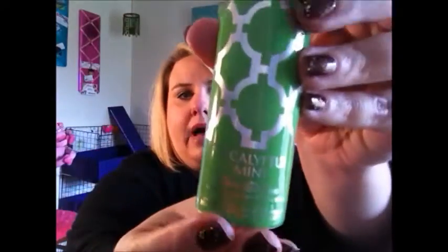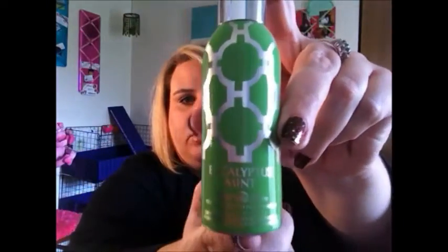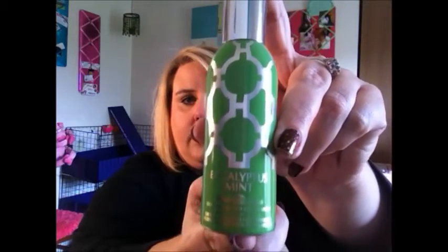Room spray. I have been using my Eucalyptus Mint by White Barn, basically Bath and Body Works. And this stuff is super, super strong and I absolutely love it and it smells awesome. They also have a Eucalyptus Mint candle, so check that out.